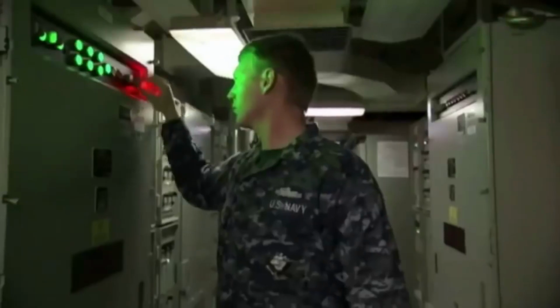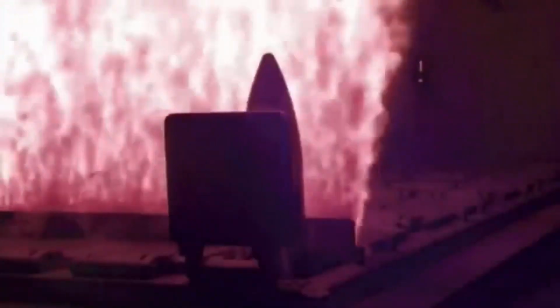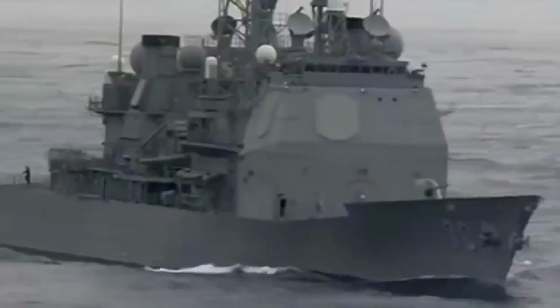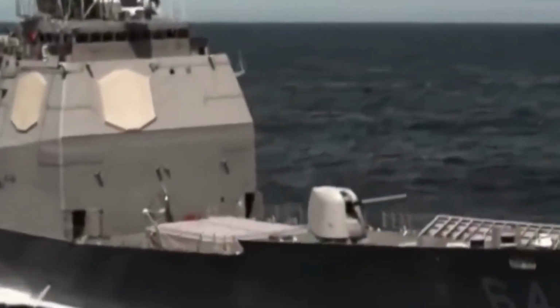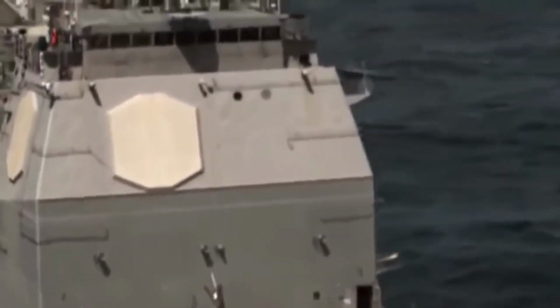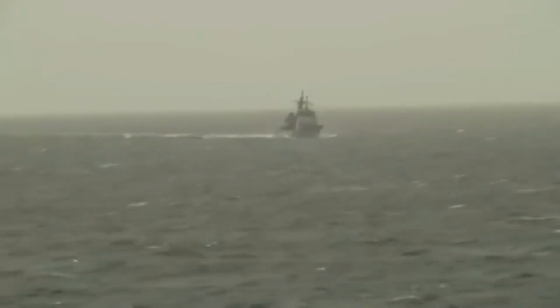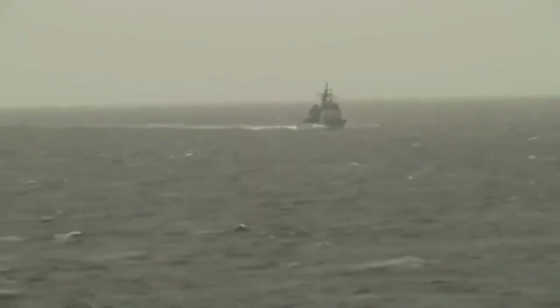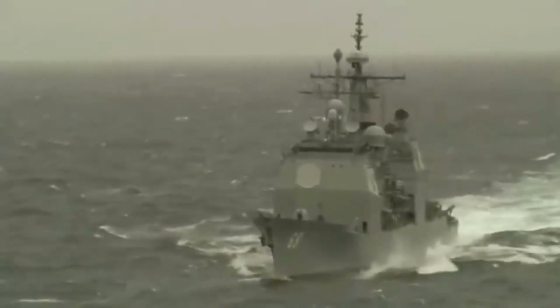Not many countries have cruisers, and America is one of them. The United States Navy has large combatant ships known as the Ticonderoga class. The Ticonderoga class has evolved over the years to become the most advanced warships ever. The design is based on the Spruance-class hull. USS Ticonderoga was originally designated as a destroyer, but was redesignated as a cruiser in 1980.